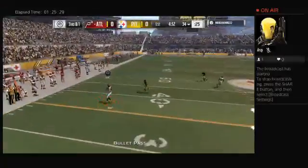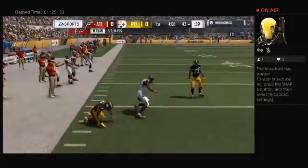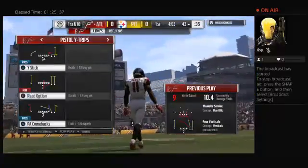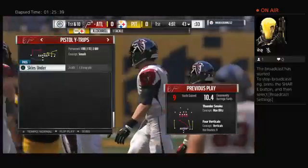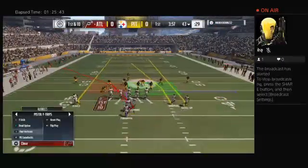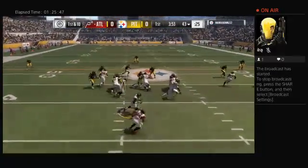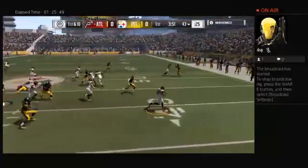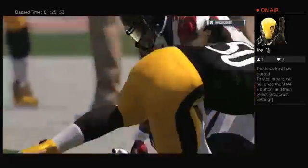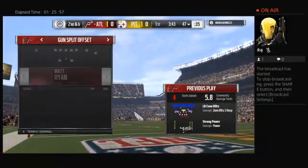On 3rd and 1, Ryan. The left side completion to Jones. They get 9 out of that one, and as a result, the drive continues. And that's the connection, Ryan to Jones, that this defense obviously has to key in on. Certainly feels like they got the party started with that one, doesn't it? And when those two hit and sync, it just scares the heck out of defenses because he can hit Julio Jones in a short zone, and he can take it the whole way. Yeah, give him 4 yards there. It'll be 2nd and 6.